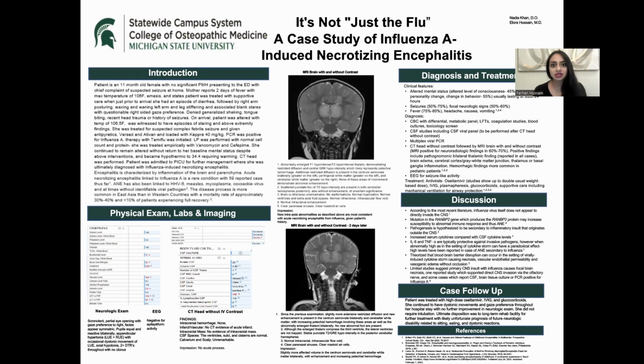My case study is "It's Not Just the Flu: A Case Study of Influenza A-Induced Necrotizing Encephalitis." This is an unfortunate case of an 11-month-old female who presented to the emergency department as a likely complex febrile seizure secondary to influenza at home.